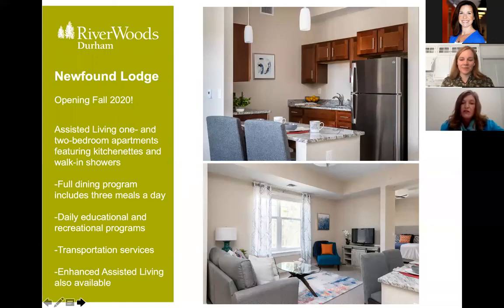Newfound Lodge at RiverWoods Durham is our brand new health center that will be opening this fall. And it will offer assisted living, enhanced assisted living, and memory support. Our traditional assisted living that you can see here will have 24 1- and 2-bedroom apartments with kitchenettes, full baths with walk-in showers. The apartments are really designed to foster continued independence for residents who require some assistance with activities of daily living. And these are things such as medication management, bathing, grooming, and dressing.